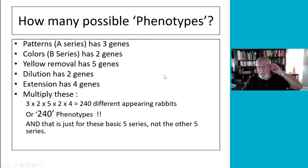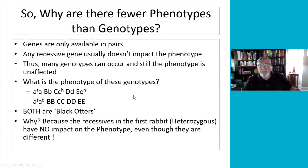Now, how many possible phenotypes? Phenotype is what you see, okay? The A series has three. Again, B series has two. Just like we talked about before, dilution has two, extension has four. So what we have is 3 times 2 times 5 times 2 times 4 equals 240 different appearing rabbits. So there's 240 phenotypes. And again, that's just for these basic ones. Now, we did say 8,100 genotypes and 240 phenotypes, right? Why are there fewer phenotypes? Well, genes are only available in pairs.